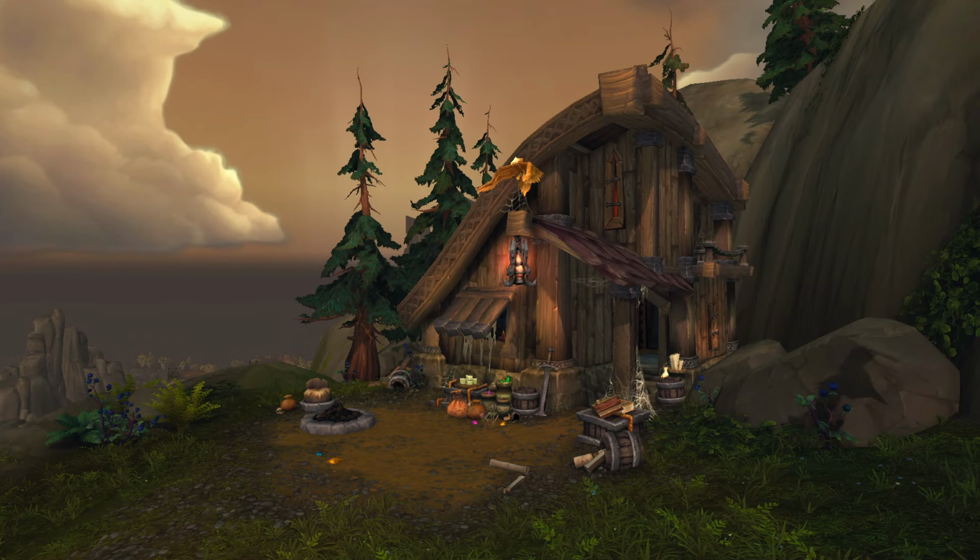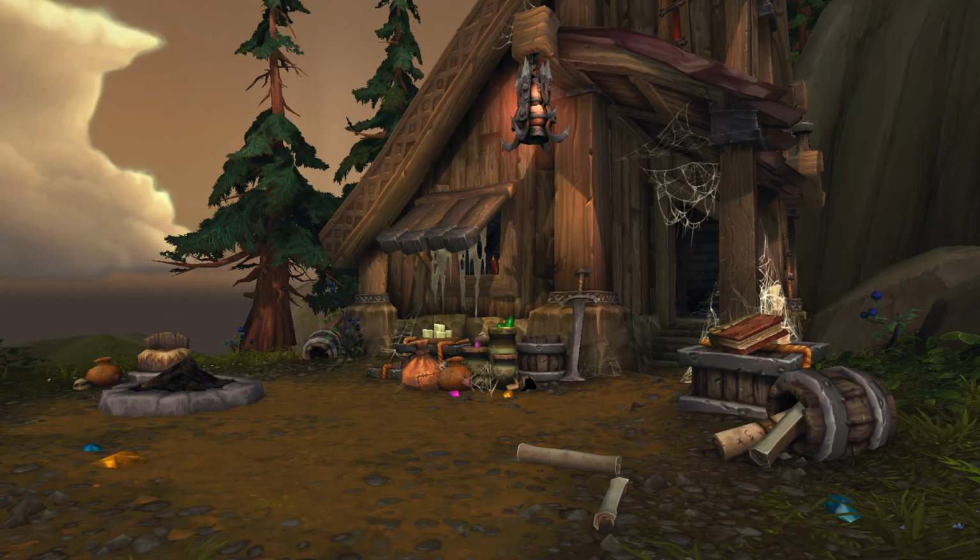Number 4 is a house in Stormheim, west of the Agrimar's Vault, and it is owned by Tigrid the Charmer, that is the enchantress here, and you would have to go here for enchanting stuff back in Legion, but she probably doesn't get that much business anymore, and so it's just a random Stormheim house in the middle of nowhere. But this is a really cool house, which is why I put it so high up on the list.